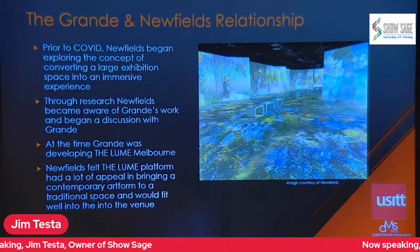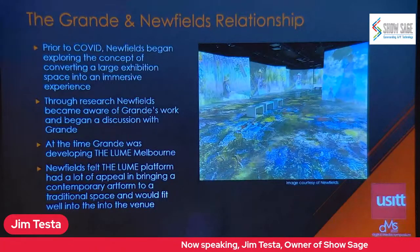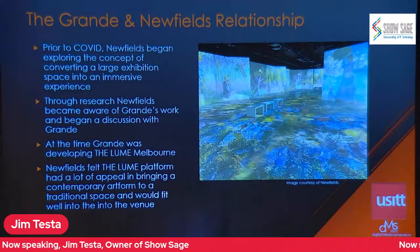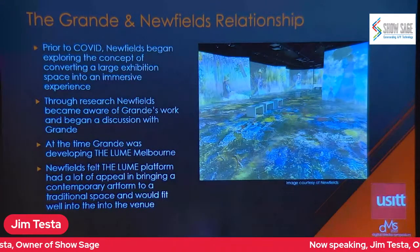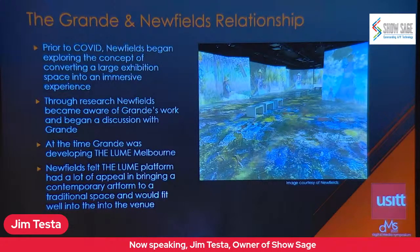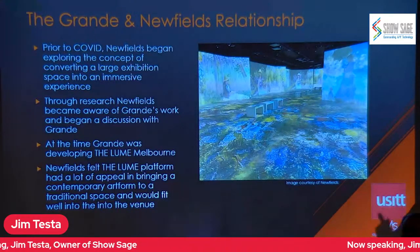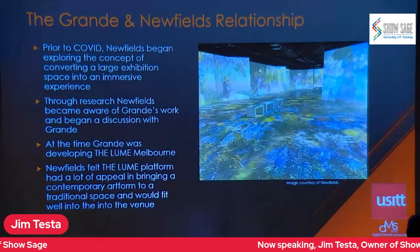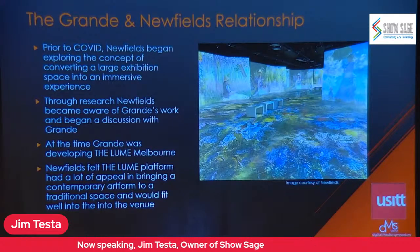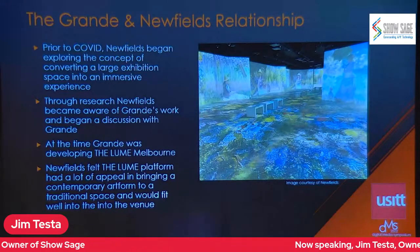And at the same time, Grande was developing the LUME platform, the LUME concept for Melbourne, Australia, which has since become known as the LUME Melbourne. So after a lot of discussions, it really became clear that the LUME platform was a good fit for Newfields' objective of bringing a contemporary art form into a traditional art space, and that the design that Grande had developed was going to fit very, very well into this 30,000 square foot space.